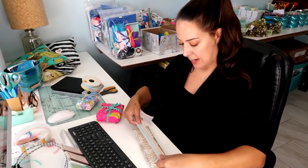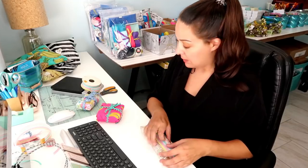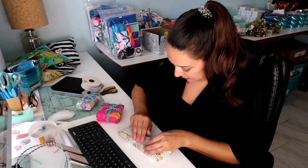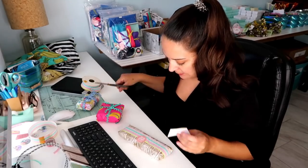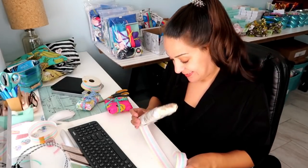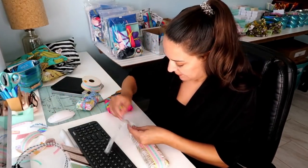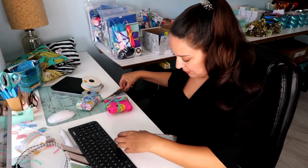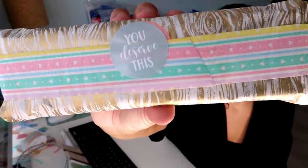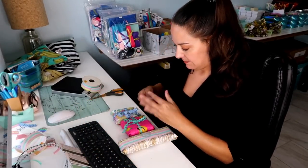What I'm thinking is I can just go like once around and then put a sticker there. Let's put the You Have Great Taste sticker and then just cut this on a diagonal. Oh, nope. That one needs a sticker too. Okay, we fixed that one up. Okay, now it says you deserve this. And let's put some cards in one of them.